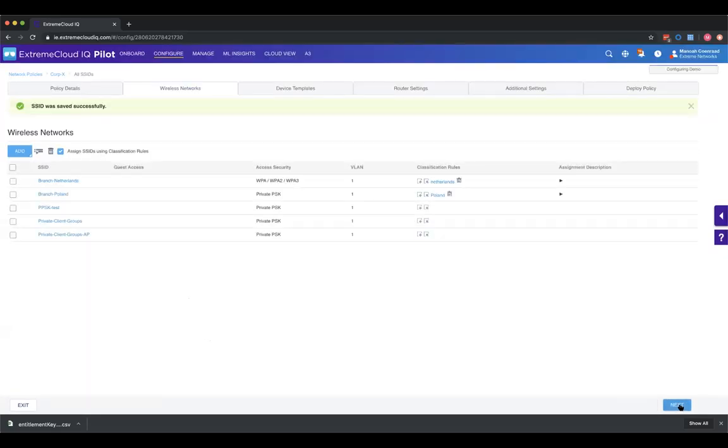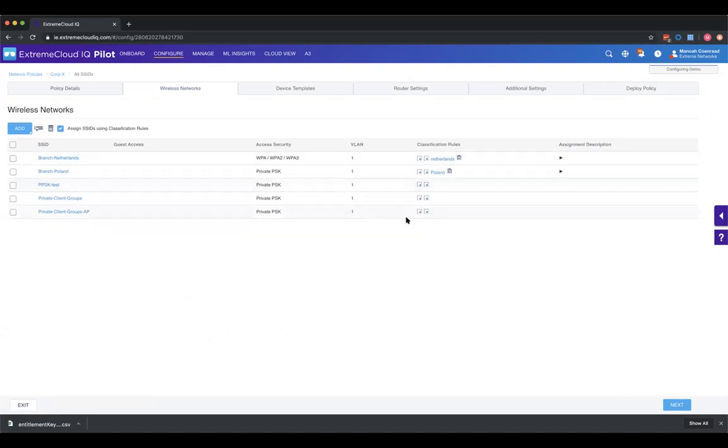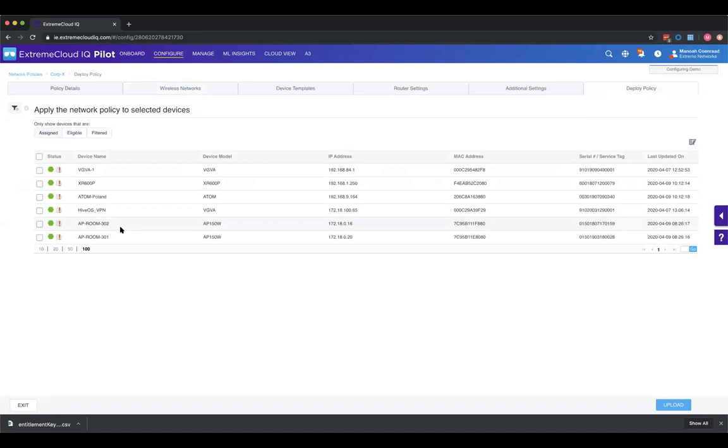Save the network. So we can also use some classification rules to allow only that SSID for different branches. So in this case, the SSID branch Netherlands is only available in the Netherlands, and the SSID branch Poland is only available in Poland. Well, they're using the same network policy with all the same configuration. So I create a new SSID PPSK test. I create a user, and now I will update, deploy it to my access points.